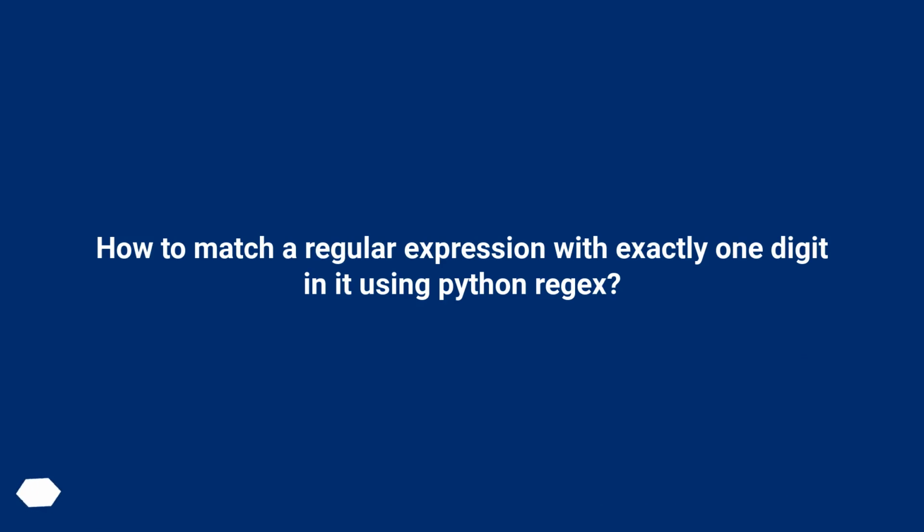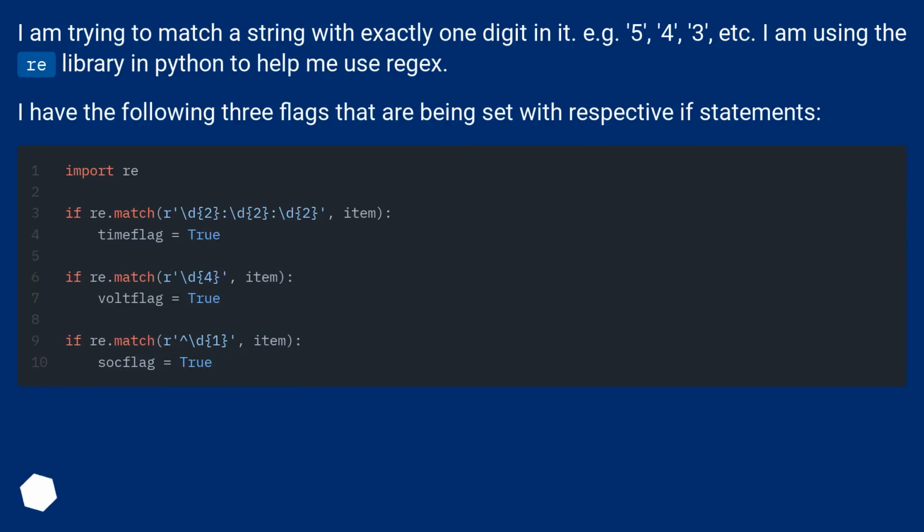How to match a regular expression with exactly one digit in it using Python regex. I am trying to match a string with exactly one digit in it. For example 5, 4, 3, etc. I am using the re library in Python to help me use regex.